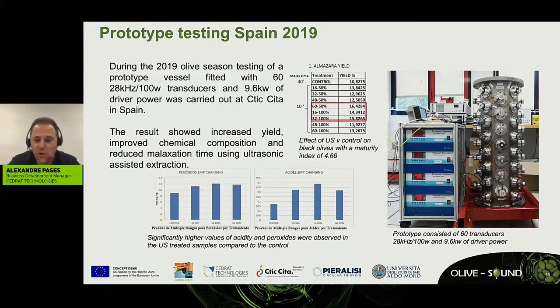I will let my colleague explain the benefit of that in terms of the olive oil yield and other chemical composition that I ignore.